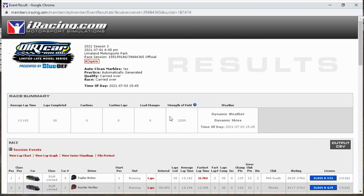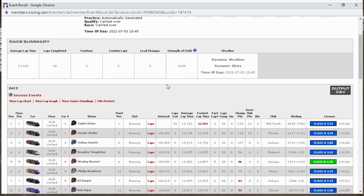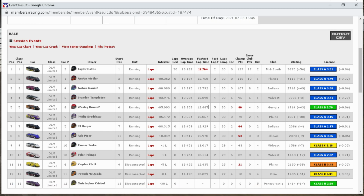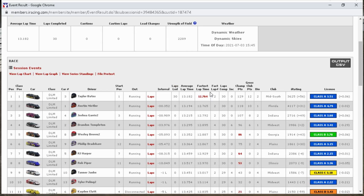Alright, results are in. Strength of field was 2200, not bad. I knew there were 2 splits, so I figured the strength of field would have been okay. Wow, we basically ran the same exact time. That's hilarious. I think us 3 were the only ones in the 7s. Yeah, we were, so nice. Ran pretty clean, though. He got the fastest lap, barely. He started on the pole.